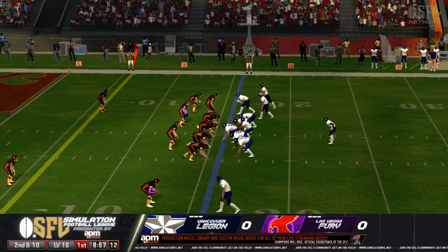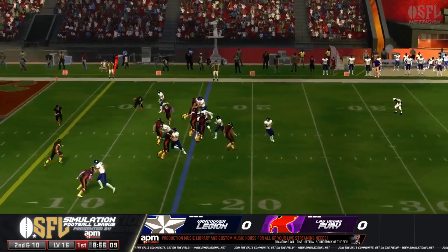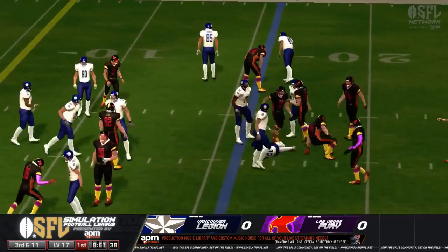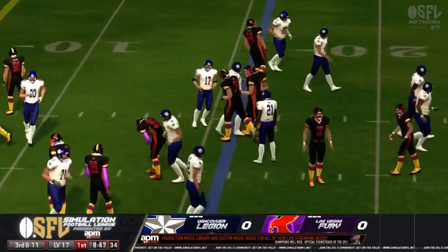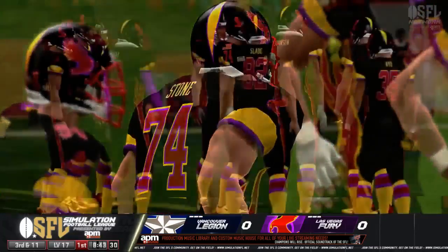Single back look here for the Legion. Trips to the top of your screen. And it is a trap play, and it is going nowhere. Blown up in the backfield for a loss of one by number 74, Harley Stone, coming over from his defensive end position to make the play.